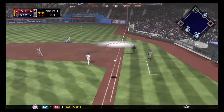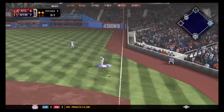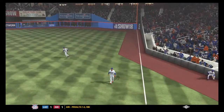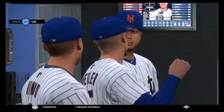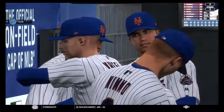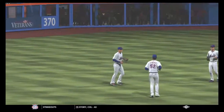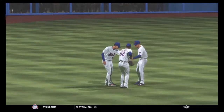Popped him up. Cabrera has a play. Makes the catch, and that's the ball game. Well, just another day at the office for these guys. That stretches their winning streak to 5, and they're playing well in all 3 phases of the game. Pitching, fielding, and hitting. Who knows how long this will last?